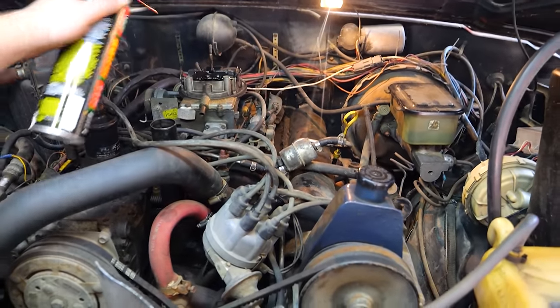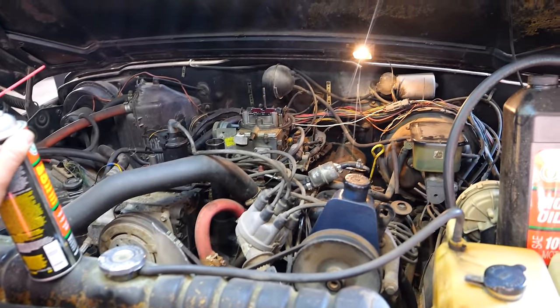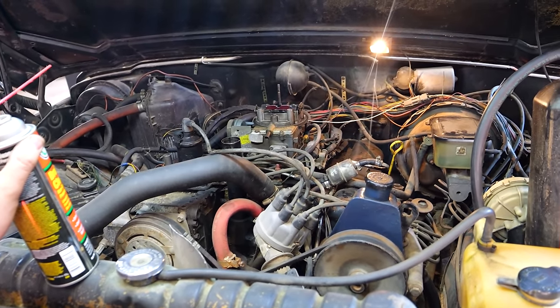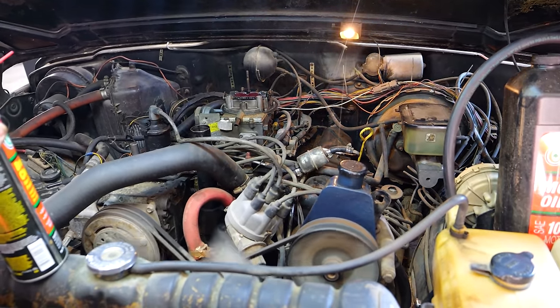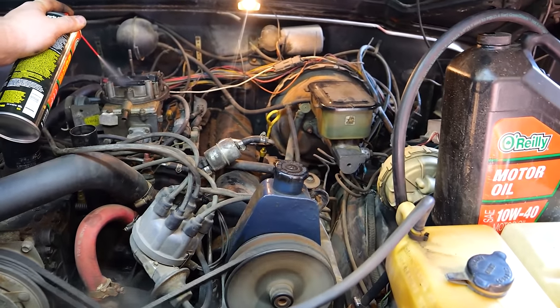Let's go ahead and see if this sucker will pull up some gas and run on its own without making a giant geyser of fuel. And then listen to how bad the motor is. Go ahead, Mook. Oh, God.